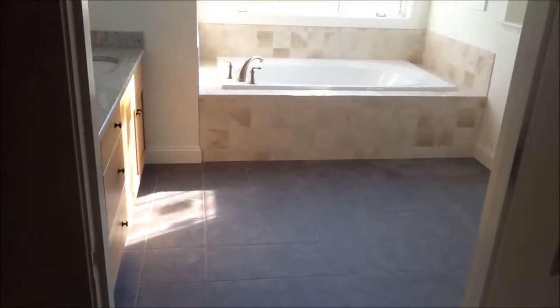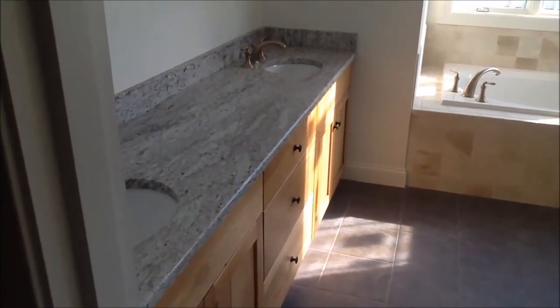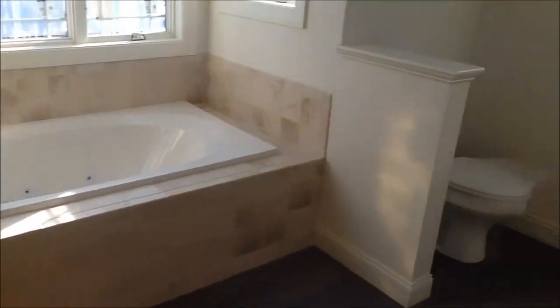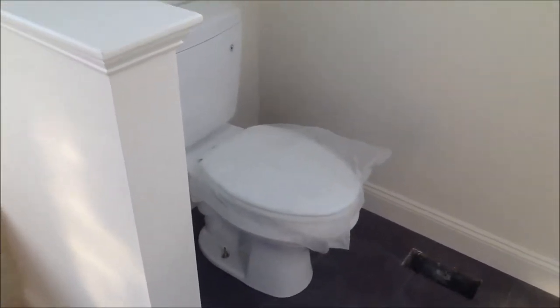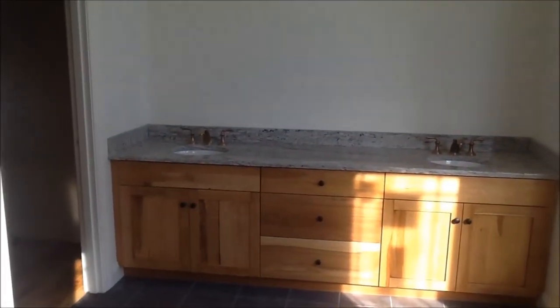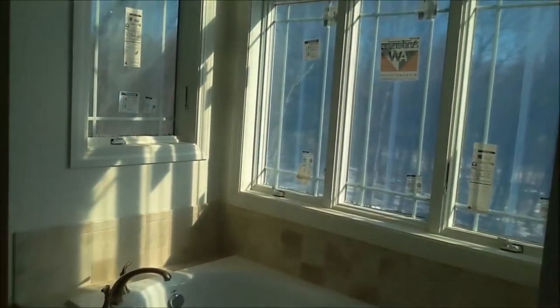The bathroom looks particularly nice now because we have the floor, the bathtub tile, and then the dark tile on the sinks. Low comfort, something comfort, dual flush toilets. The fixture in the shower is now in. Some kind of bronze thing. And a view of exactly how big the bathroom counters are. You can see the sun coming in.